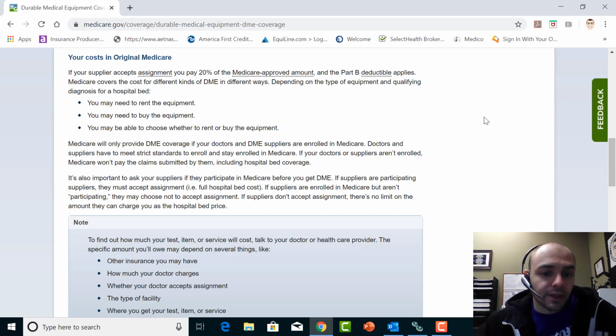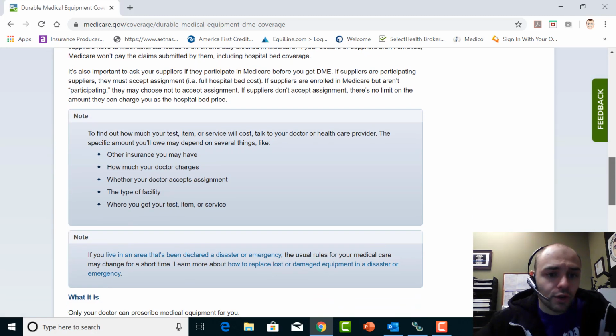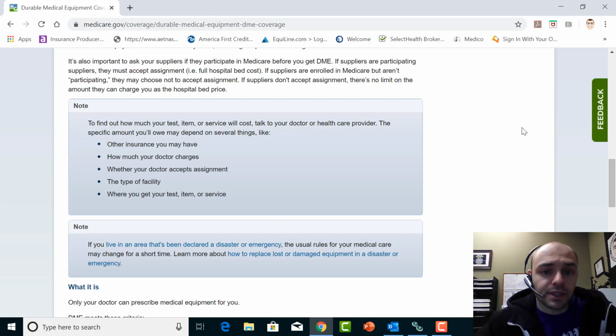Doctors and suppliers have to meet strict standards to stay enrolled in Medicare, basically agree to Medicare's terms and conditions and don't bypass them. It's also important that you ask your suppliers if they participate in Medicare before you get durable medical equipment, obviously, right? To find out how much your test, item, or service will cost, talk to your doctor or healthcare provider. The specific amount you owe will depend on several things, such as other insurance you may have.